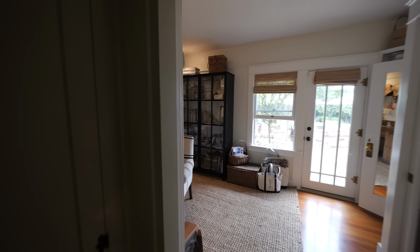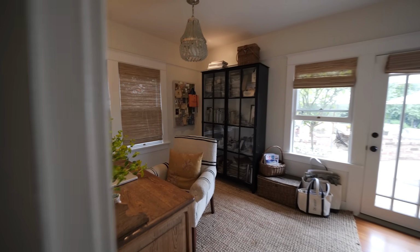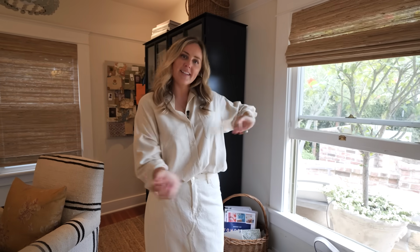One of the other best things about working from home in this space is the natural light, and that it leads straight into the backyard. So I'm gonna take you out there now.